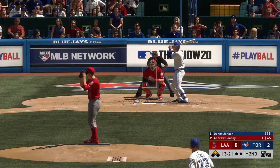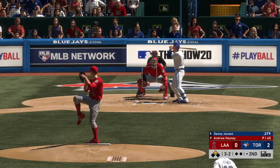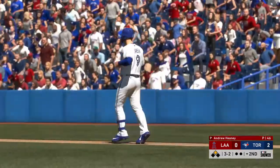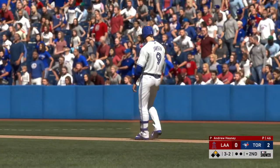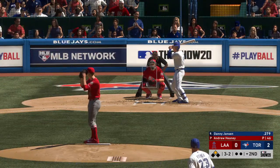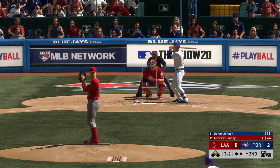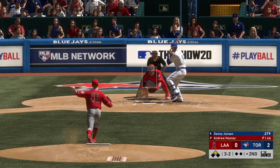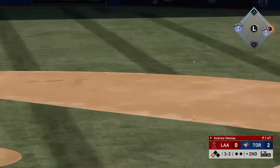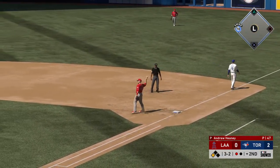In my opinion, one of the toughest pitches in the game to square up. Just a heavy sinker with good downward action. Now a swing and a little soft liner to the left side, but foul. Grounded back up the middle. And a bit of a high throw that time, but no problem over there at first as they record the out.